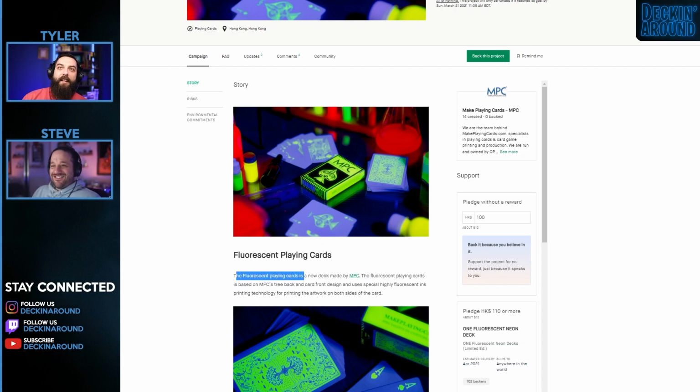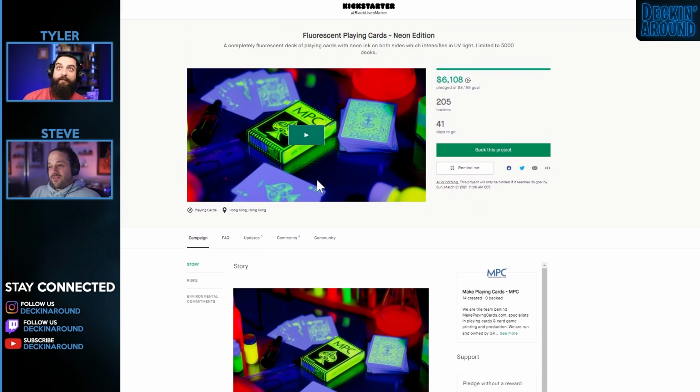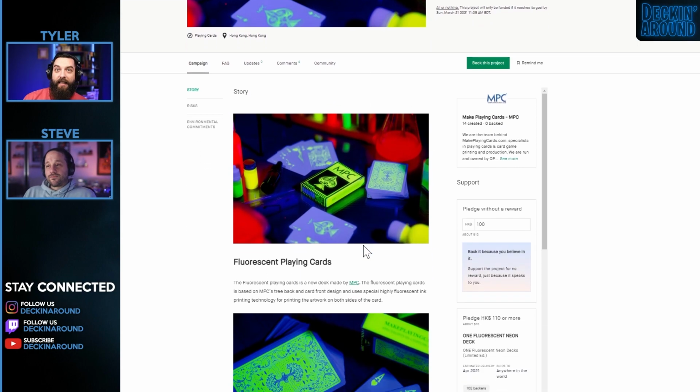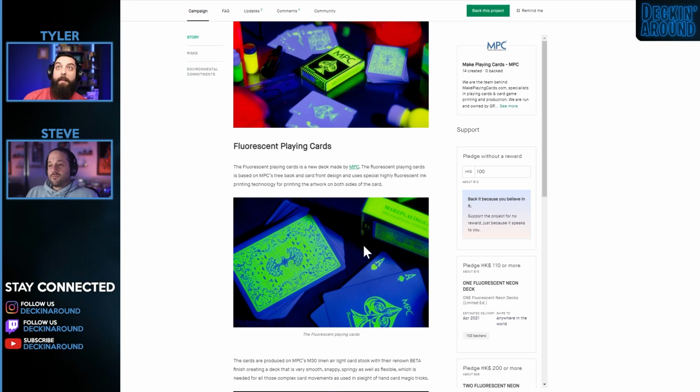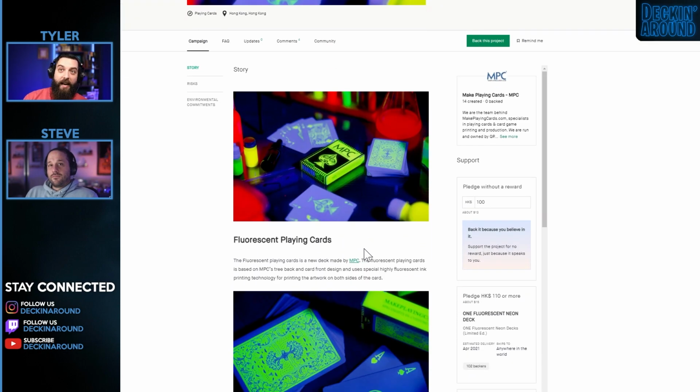Yeah, this Fluorescent Playing Card deck is a new deck made by MPC. We'll take that at its face value. I would also assume that they're fulfilling completely. Yeah, I would assume. This is actually, I have to say, a flashy looking deck, and I kind of dig it. My big concern, just being that it's an MPC deck, is stock. Which stock are they using?